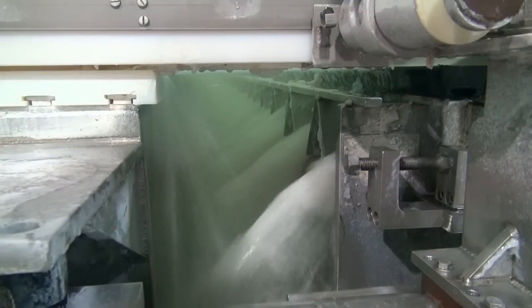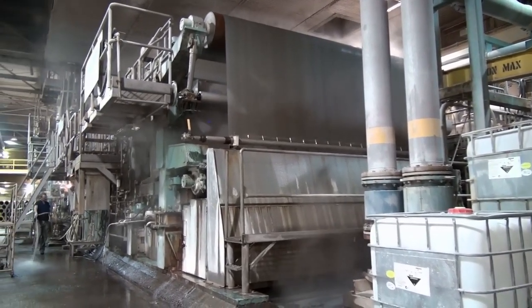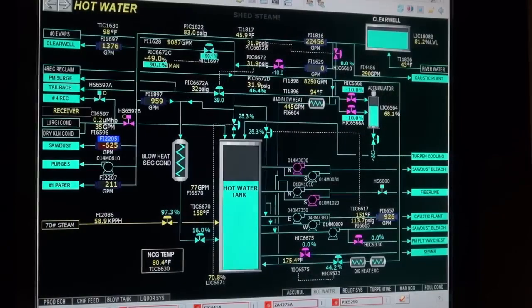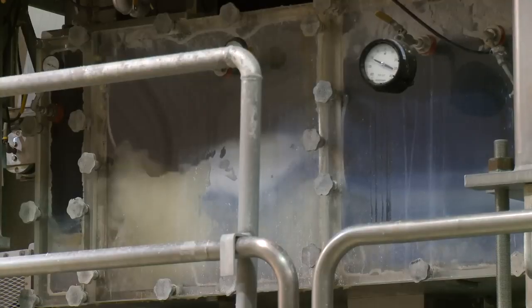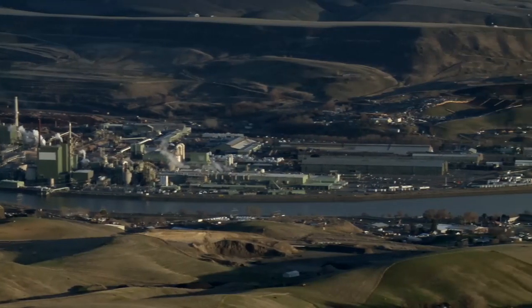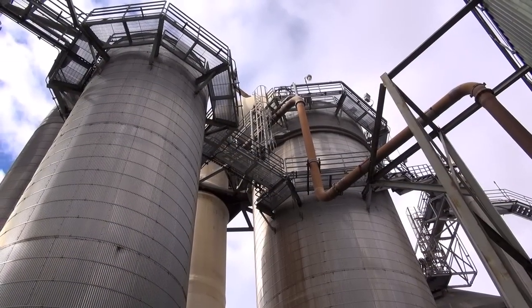Water is key in paper making. Paper mills use a lot of water. The Clearwater paper mill uses millions of gallons a day. Water is used to cool, to clean, and as a way of moving product throughout the mill. Water is also used inside the boilers to generate steam and help cool machinery. Water is continuously recycled throughout the mill. In the end, the water is returned to the river, but only after being filtered, cleaned, and purified through a very complex system.